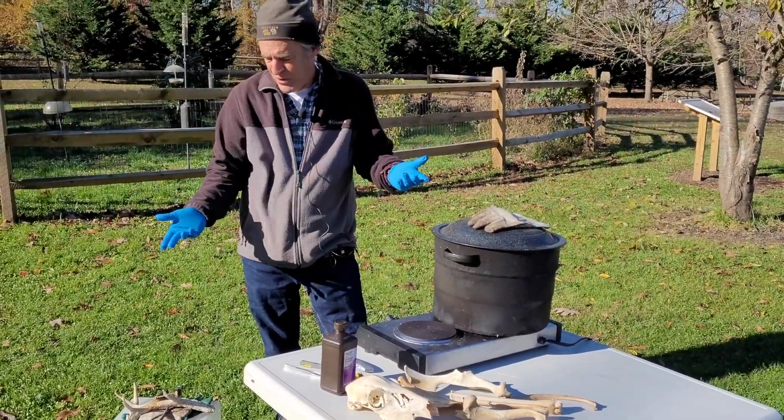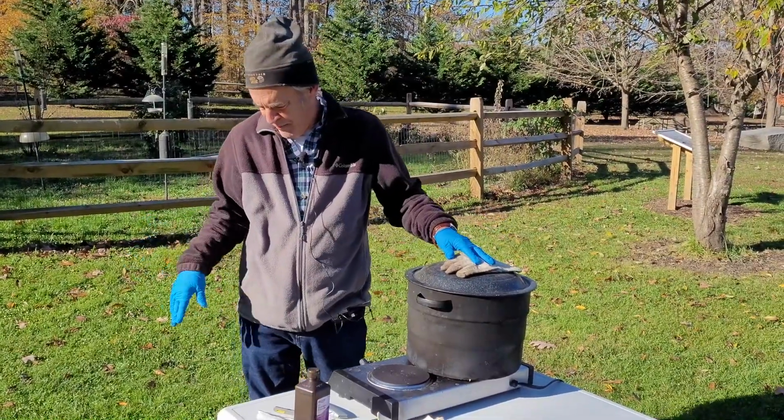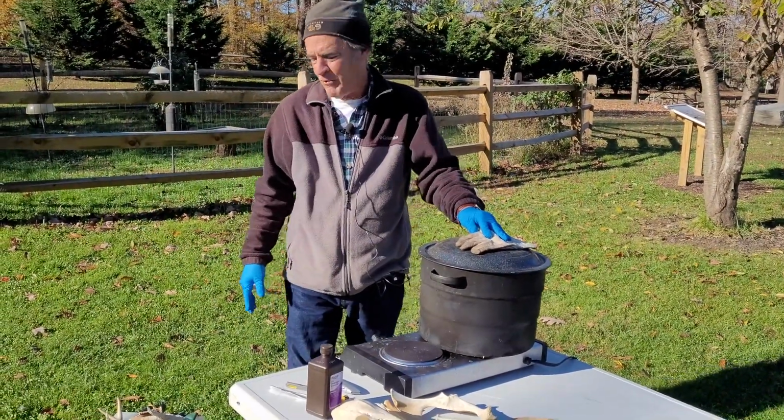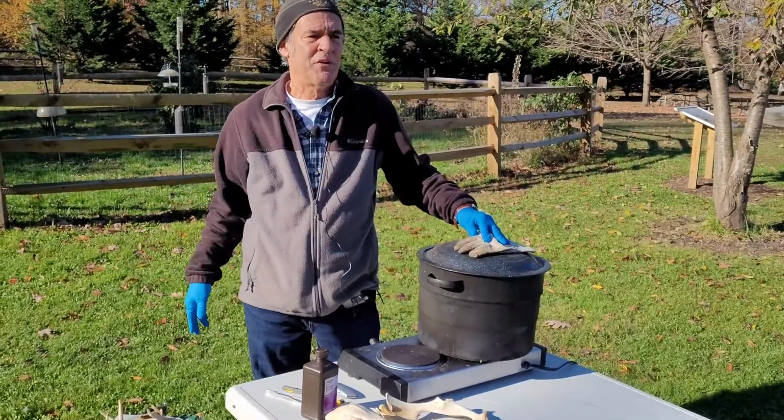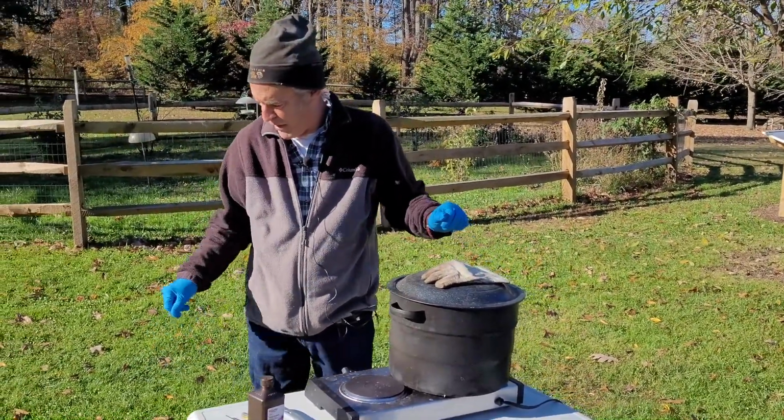And with that 1-to-1 ratio, I've gone on some bones that are real brown and nasty looking. I've gone closer to 100 hours in the solution, but I just check it roughly once or twice a day and see how the whitening process is coming along.